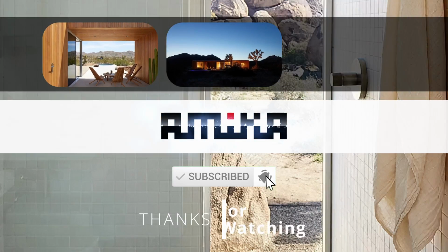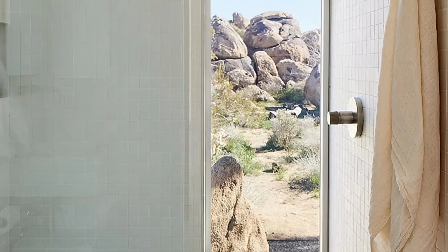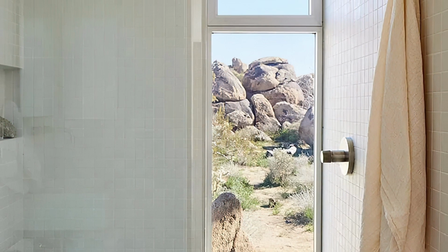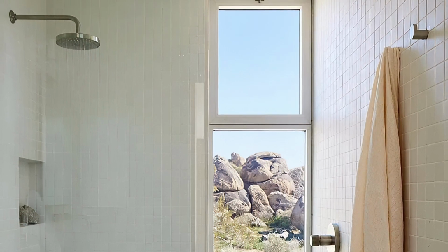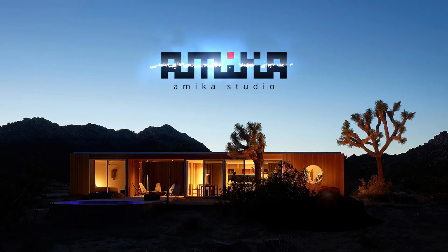Its deliberate integration with the environment creates a haven where contemporary living converges harmoniously with the captivating landscape, inviting inhabitants to revel in the serenity of their surroundings while indulging in modern comforts.